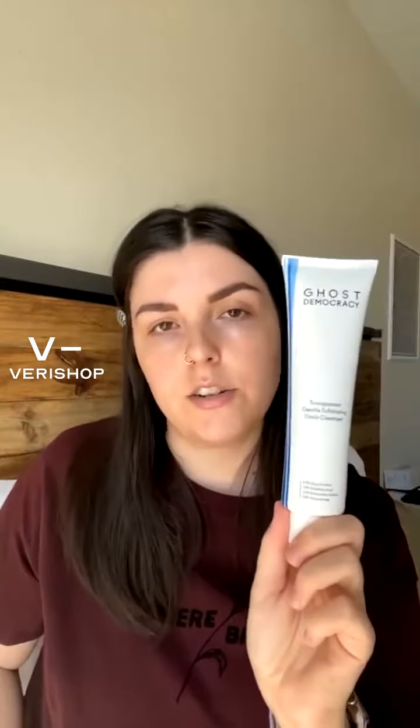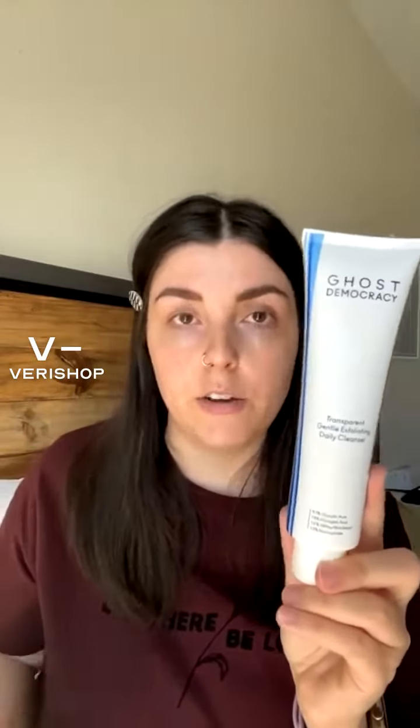Let's talk. This is the Transparent Gentle Exfoliating Cleanser. This one has 4% glycolic acid, 1.8% mandelic acid, 1.6% willow bark extract, and 1.3% niacinamide. So this is kind of covering all of the bases with exfoliants. It's not going to be too harsh since it's a wash-off, just a cleanser. The acids are not going to be on your skin long enough to do a deep exfoliation.